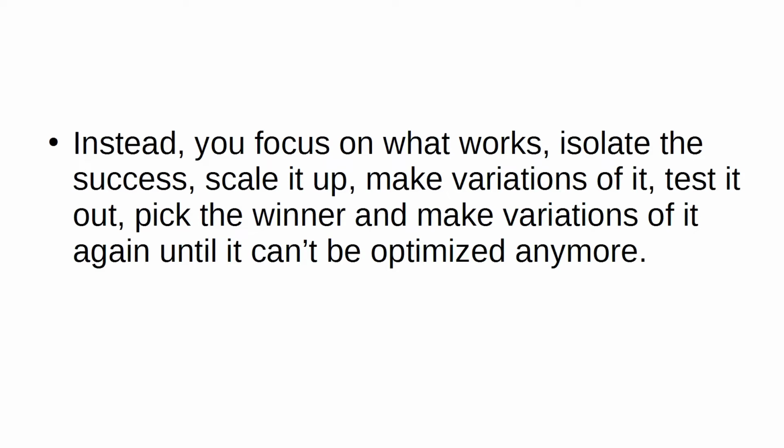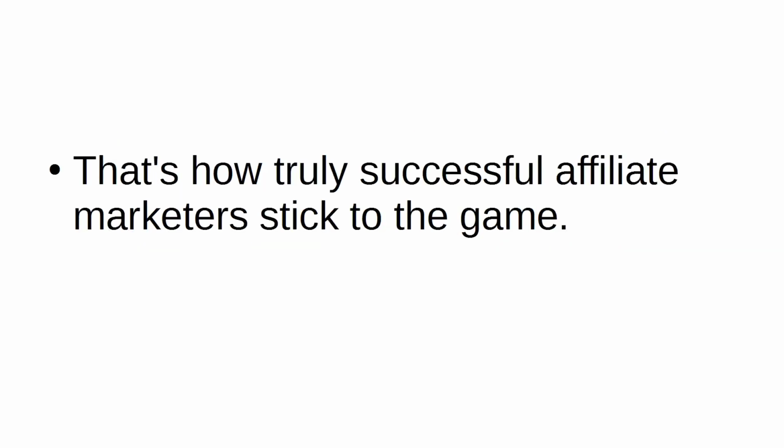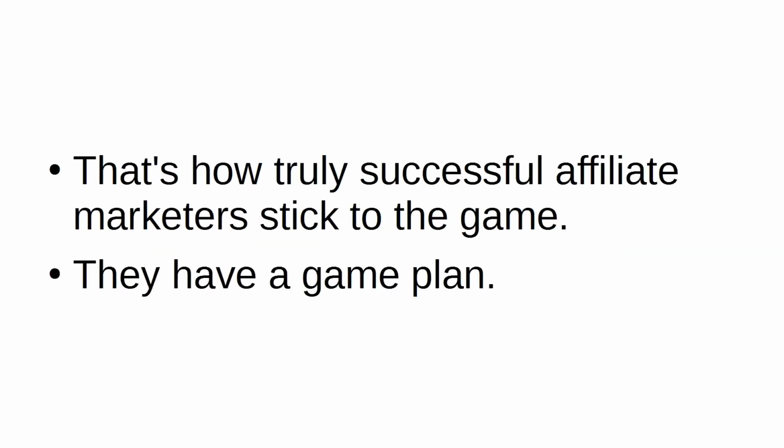Isolate the success, scale it up, make variations of it, test it out, pick the winner, and make variations of it again until it can't be optimized anymore. Then you scale it up and diversify. That's how truly successful affiliate marketers stick to the game. They have a game plan.